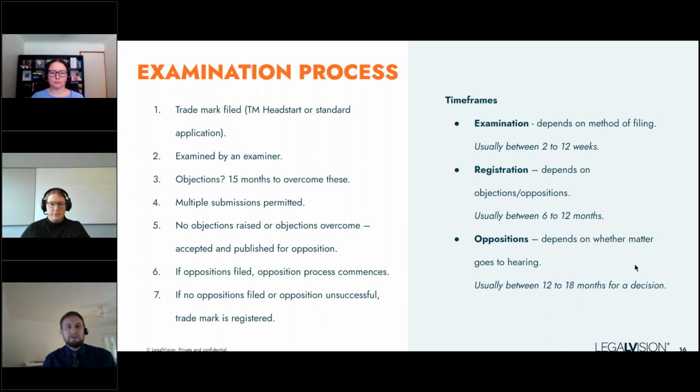Oppositions are only filed in about 5% of cases, so they're statistically uncommon, but they still do happen from time to time. Many of the oppositions that are filed are also resolved during the opposition process by negotiations between the parties. So receiving an opposition doesn't always mean that you're going to be up for an expensive process or that it's going to be a long process.